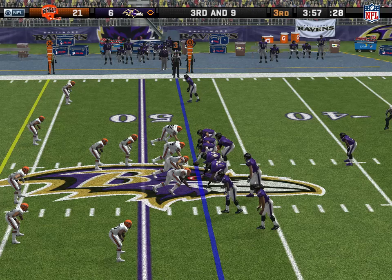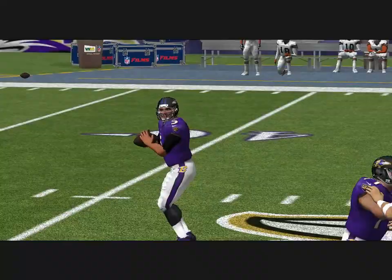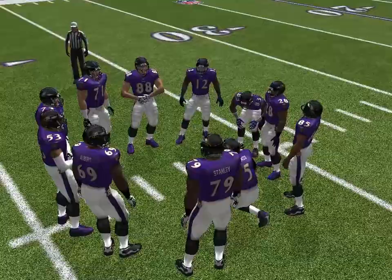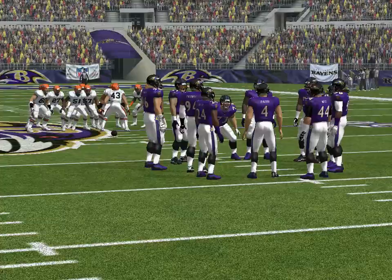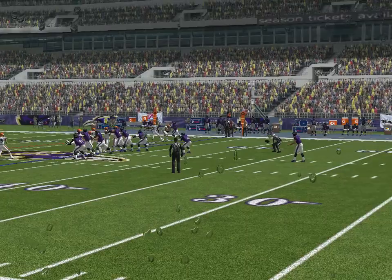Dimebacks in for this play. On the ground. Nice play with the throw. Incomplete. He's waving for the fair catch.